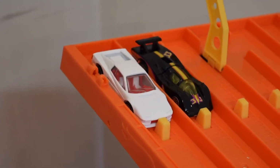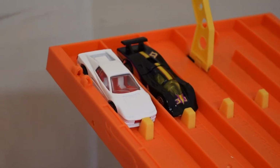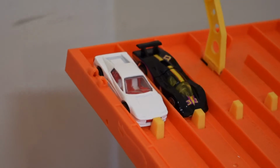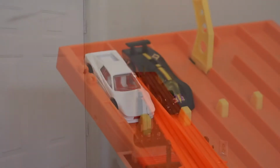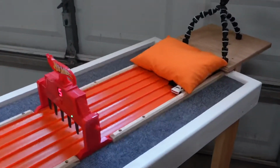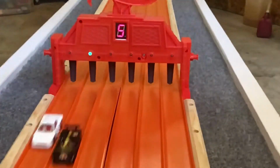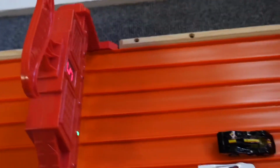This is it, boys. Solar CX4 in lane number 5, Ferrari Testarossa in lane number 6. This is for all the marbles. On your marks, get set, go. Solar with a little bit of a lead, holding it all the way down the track. There's 1 win for the Solar.